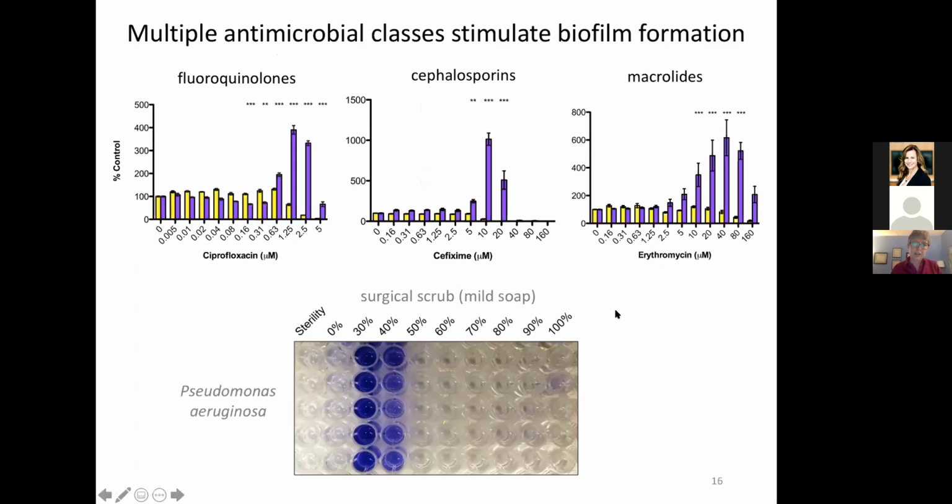So it's not just beta-lactam antibiotics, which are the classes that I just showed you. It's multiple classes of antibiotics with all different targets that do this, right? So this is not just a specific cell wall phenotype or an anti-DNA phenotype. So these are examples of other antibiotics.